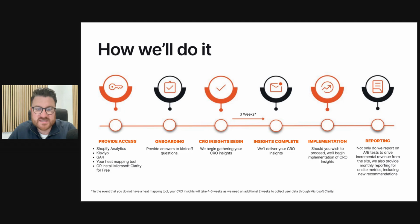We then go into the CRO Insight service, and depending on what data you have already, usually this will take between 3 to 4 weeks. In that process, what we're going to be doing is coming up with recommendations for the site based on your actual data.